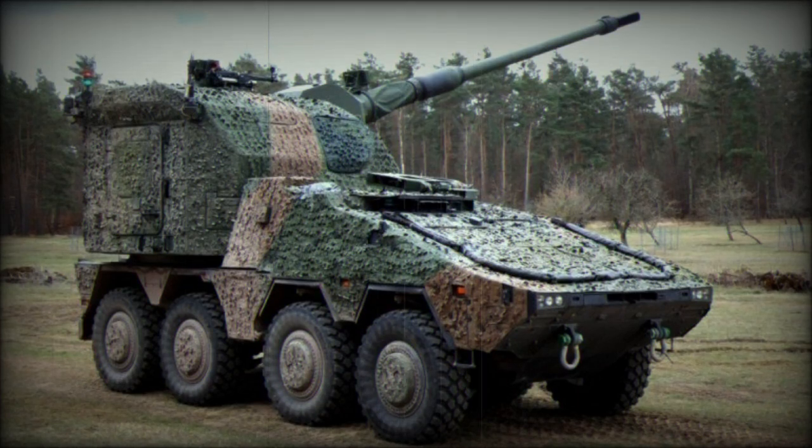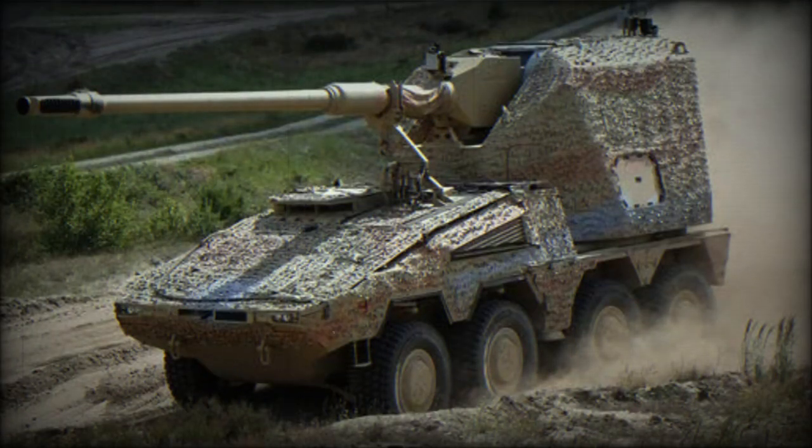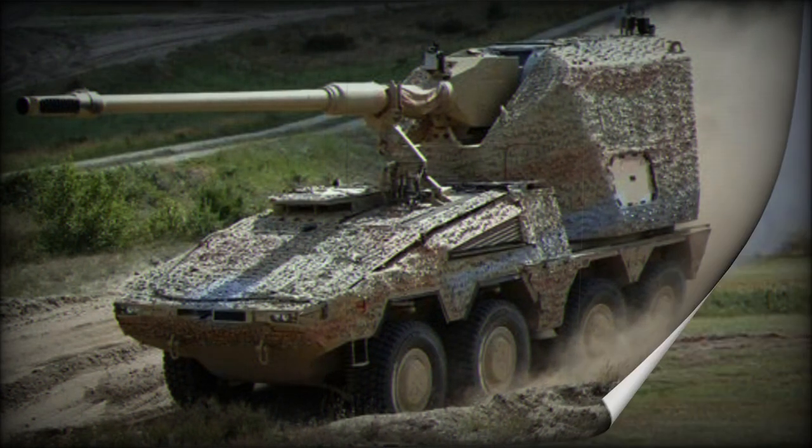The Boxer remotely controlled howitzer, or RCH-155, is a self-propelled artillery system, which utilizes 8x8 chassis of Boxer armored personnel carrier and 155mm artillery gun module, AGM. This artillery system was developed by Krauss-Maffei Wegmann as a private venture. It was introduced in 2014. Initial firing trials took place during the same year.